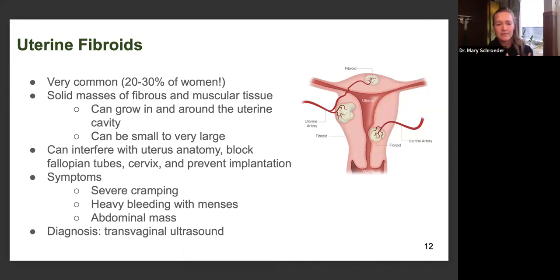So again, the symptoms and how you would know if you had uterine fibroids is you have severe cramping, heavy bleeding with menses. This often leads to anemia in many women, and then abdominal masses when they get large enough. The diagnosis for this is often an ultrasound, which is a relatively non-invasive form of imaging.